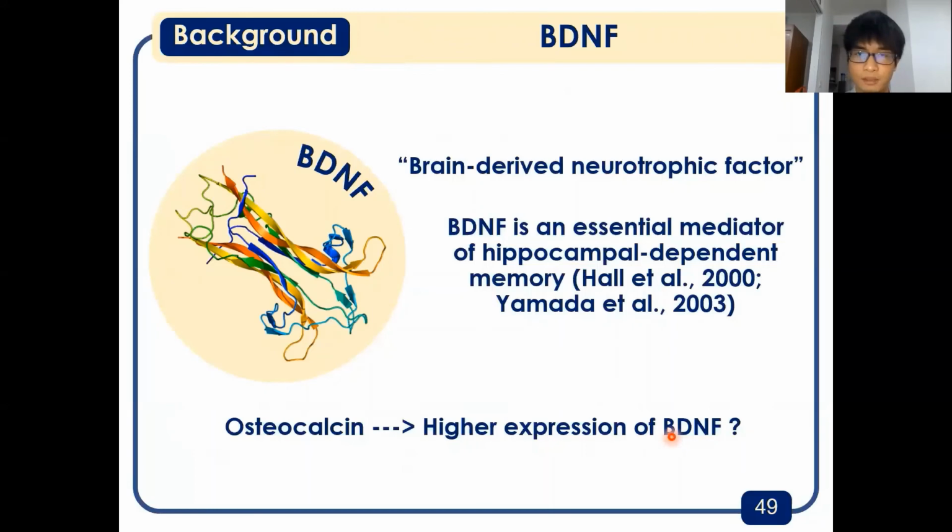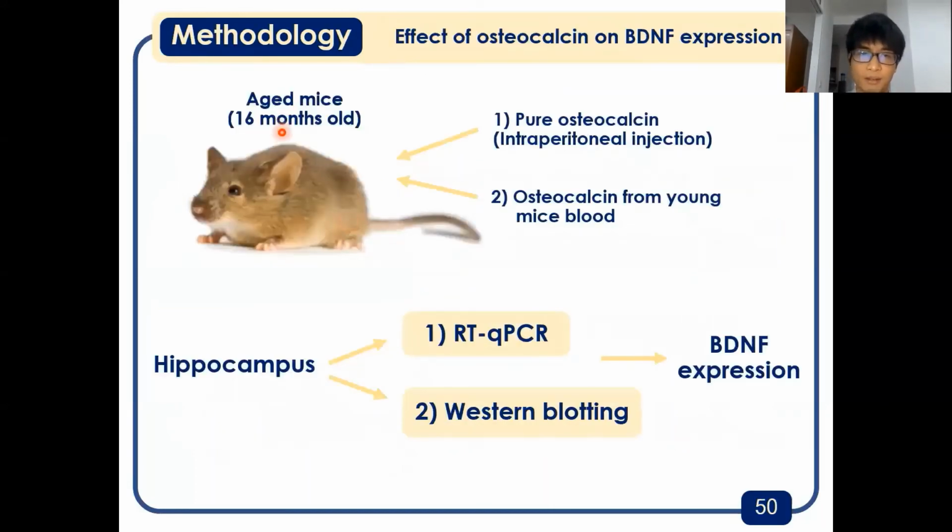And to test this hypothesis, researchers used the aged mice, the 16-month-old mice. Then they were treated with pure osteocalcin, or osteocalcin from young mice blood. After that, their hippocampus were investigated for BDNF expression. Researchers used 2 techniques to investigate BDNF expression. The first one is RT-qPCR. This technique can reveal the expression of BDNF in RNA level. And the second one is Western blotting. This technique can reveal BDNF expression in protein level.